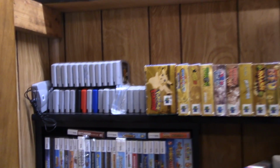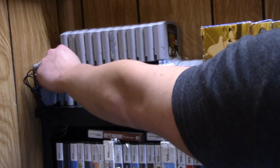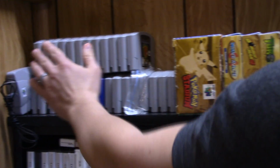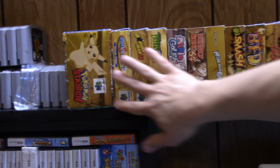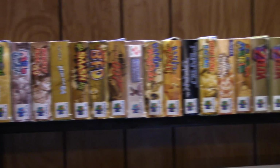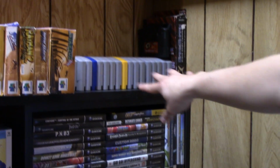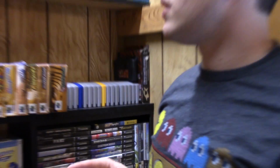Sliding down, we come to my favorite system, as I have it right in the middle, because it's the one I go to the most, are my Nintendo 64 games. We have the microphone for Hey You Pikachu, my loose Nintendo 64 games. Here's my boxed Nintendo 64 games, and then some more loose Nintendo 64 games over here as well. I would like to go in the future for a complete Nintendo 64 collection. It's not really on my priority list, but if it happens, that would be pretty cool. Like I said, because it's my favorite system.